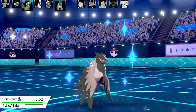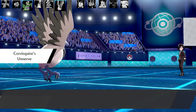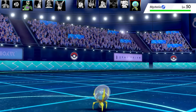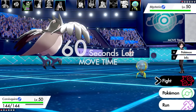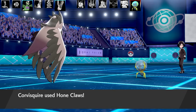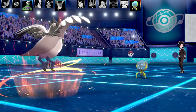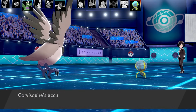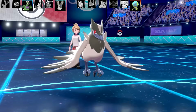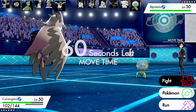Last battle, Corvisquire got wrecked, so I was hoping I could get some better use out of it this time. So I got that Unnerved too, so if there's any berries around, well, there won't be any berries around. Next Pokemon is Mysterio. Oh, I get that. So that's after the cartoon, Mysterio. What would you call the little thing on its head? It's like a little tank on its head. It's not a tank. It's not an aquarium. Not a bubble. I don't know, you know how it's got the bubble over its head, like Mysterio, you know? The name escapes me. What would you call that?